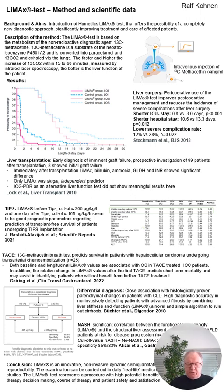So last but not least, a topic that is a hot topic all over the world, called NASH. And also here there was a study done at the Charité, and it was published in 2019 in patients to distinguish with the help of LiMAx between just, let's say, NAFLD and NASH. And also here a cutoff value was defined between NASH and no NASH, which is 288 micrograms per hour and kilogram, with a relatively high sensitivity and specificity.